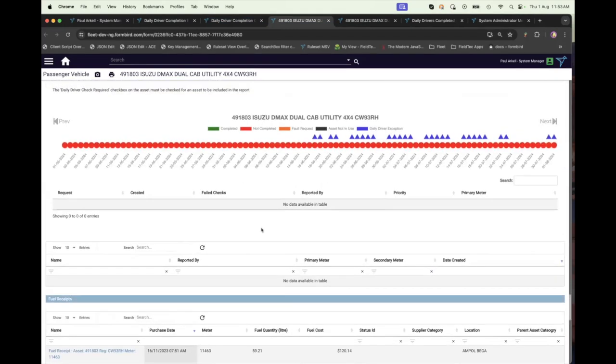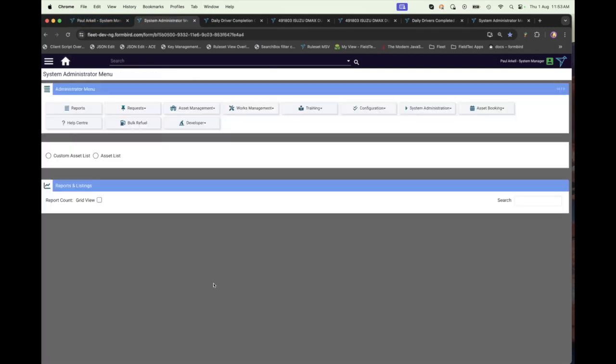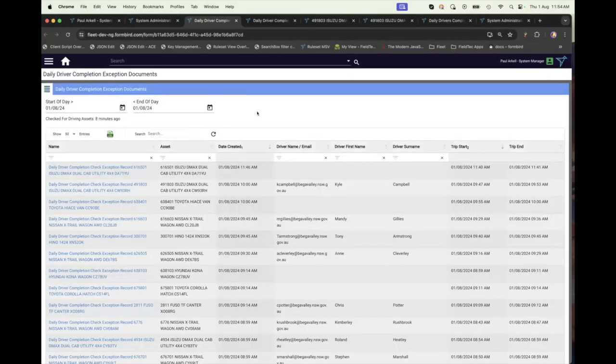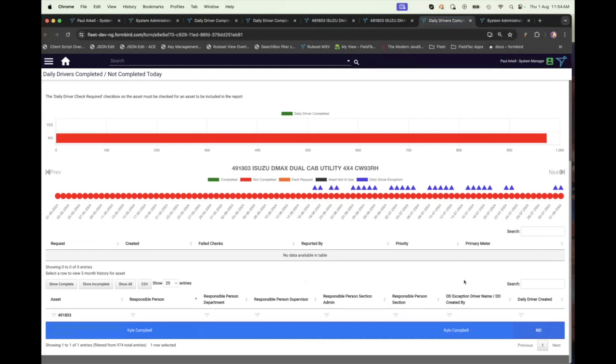So that's about it. This report is available in just the standard reporting tools here under exception. And do those come up as well in the full daily driver completed report? Yeah, it's summarised in this instance. Oh, perfect. Yeah, just like it's on the asset.